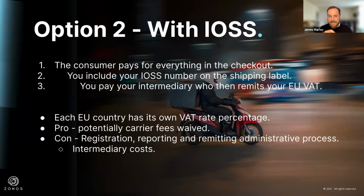Now, as we said, each country has their own VAT rates, and we can help you work this out with various products at Zonos. You can then dispatch that shipment, and on the commercial invoice, you're going to put your IOSS number, which you then digitally transmit to your carrier. Now, when the goods get to the border, the carrier will see they don't need to do anything with the VAT.